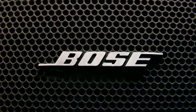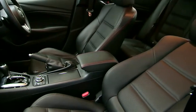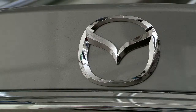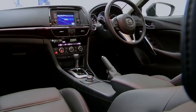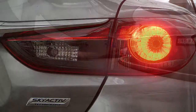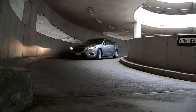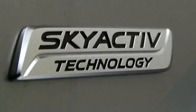The value story though is not just about what's inside the interior. You also get a long list of important safety features. We expect 6 airbags and the Mazda 6 has them. Plus it has a reverse camera as standard, parking sensors front and rear, as well as blind spot monitoring and emergency stop signals.